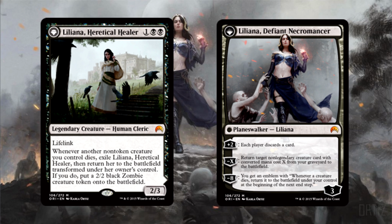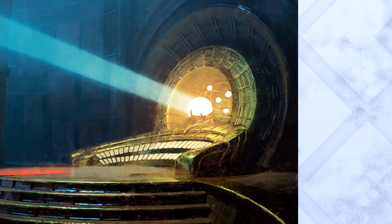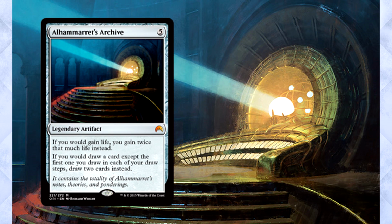Her price seems to be evening out. I wouldn't expect her to go below $6 to $7 ever, and I would expect a steady increase over the next few years. Besides those 2 baby walkers, I find a few cards particularly interesting from the set, and they're all mythic rares, which is sometimes how these things go.